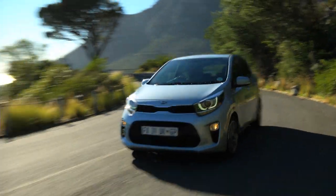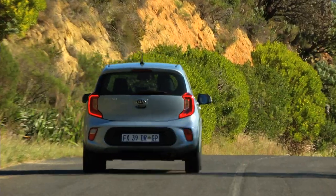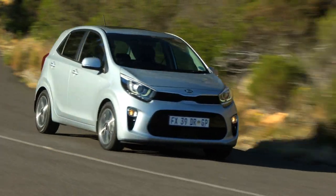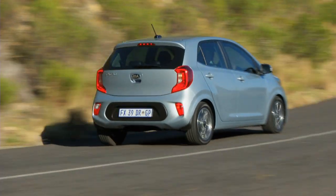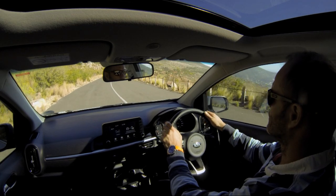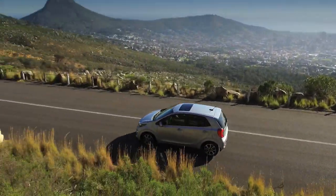Picanto comes with a 5-speed manual and in some of the models a 4-speed auto. The top spec Weo only has a 5-speed manual. I really enjoy the feel of the gearbox and it really does work well with this engine. You can get the most out of it, but obviously good that they do have an auto, because as a city car you're going to want to have that convenience when you're sitting in bumper to bumper traffic.